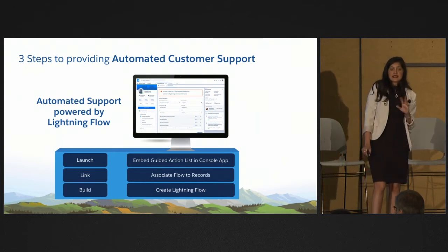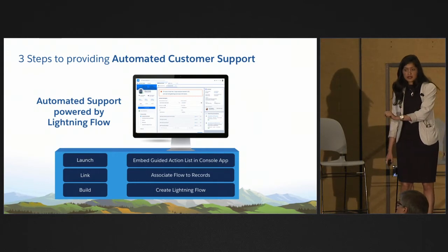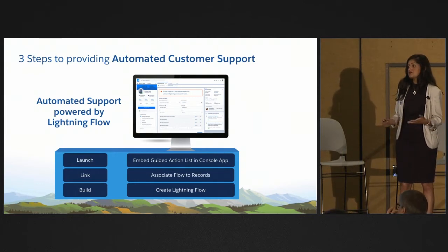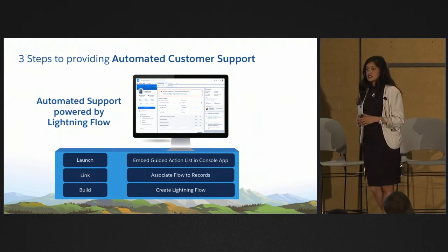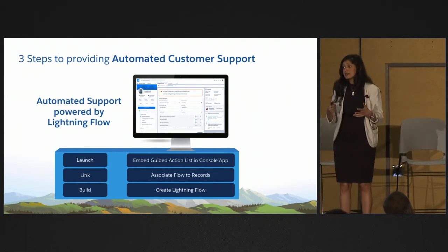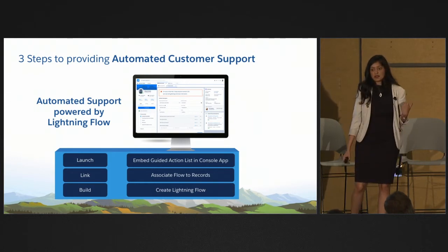And then secondly, link it. Link those flows to your record. So let's say you've built 10 flows. That's great. How does a service agent get them into the case or get them into the contact? You need to somehow provide them, launch them, link them to the customer record. That's another setting, and we'll go into how we set that up.